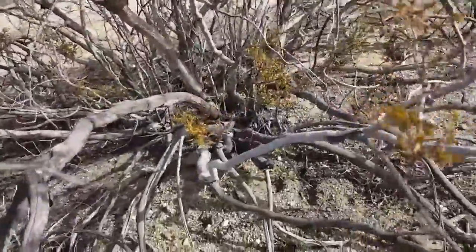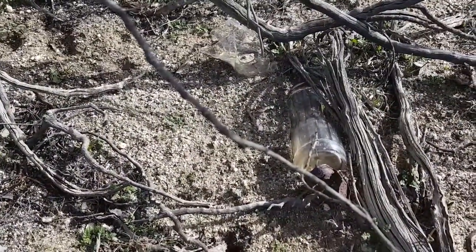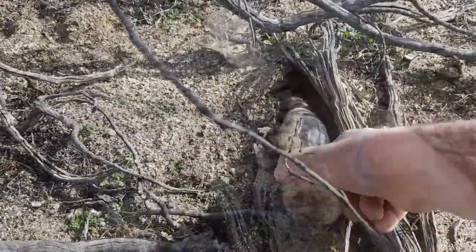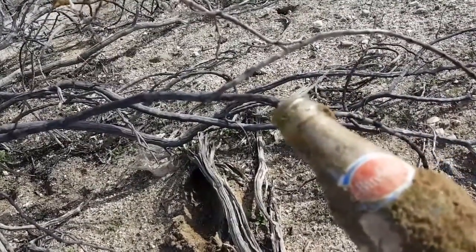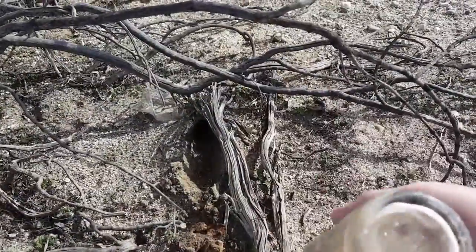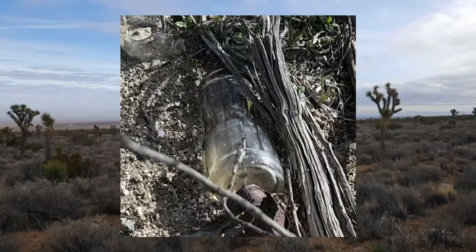Well, looks like I might have found another ACL bottle. Here, check it out. I've come across a lot of older soda bottles. This might be a full one. The base looks pretty good, but I don't know. I don't know what it is yet. Oh, it's full. I guess you say Barley's. Very cool. What's the date on this one? 62, yeah.